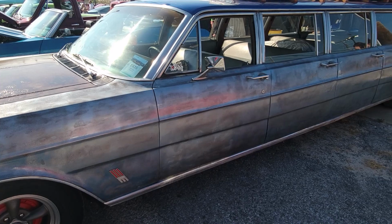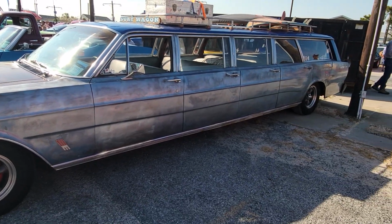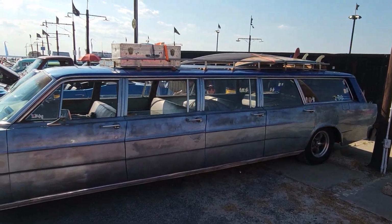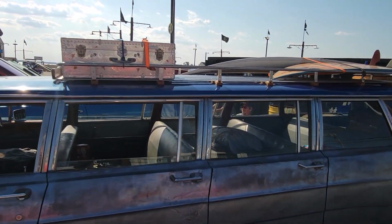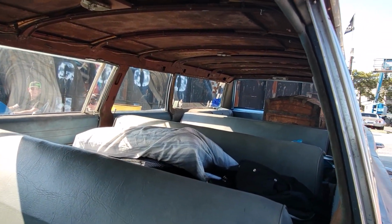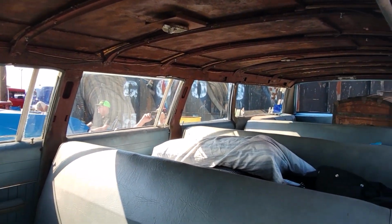Now watch as I back up. Keep looking. Would you look at that damn thing? What the hell? We're just talking about how many cars we think it took to make this. I think that's pretty cool.